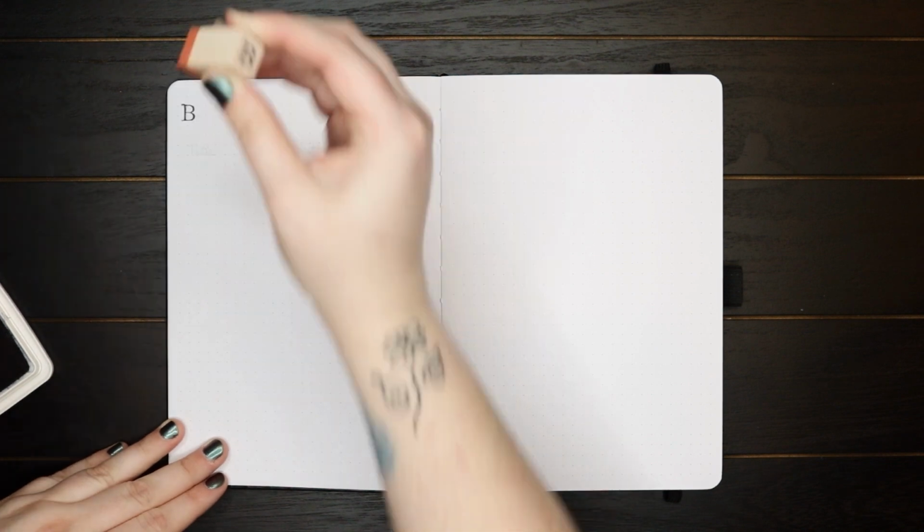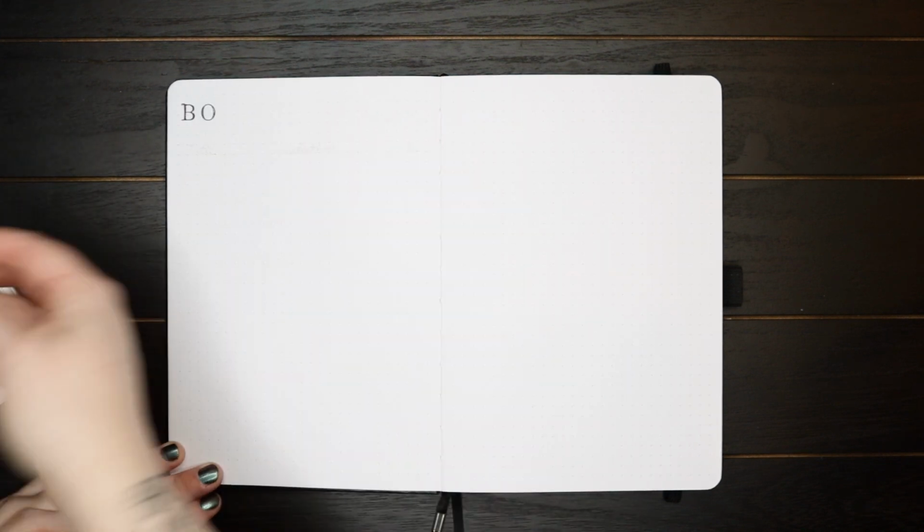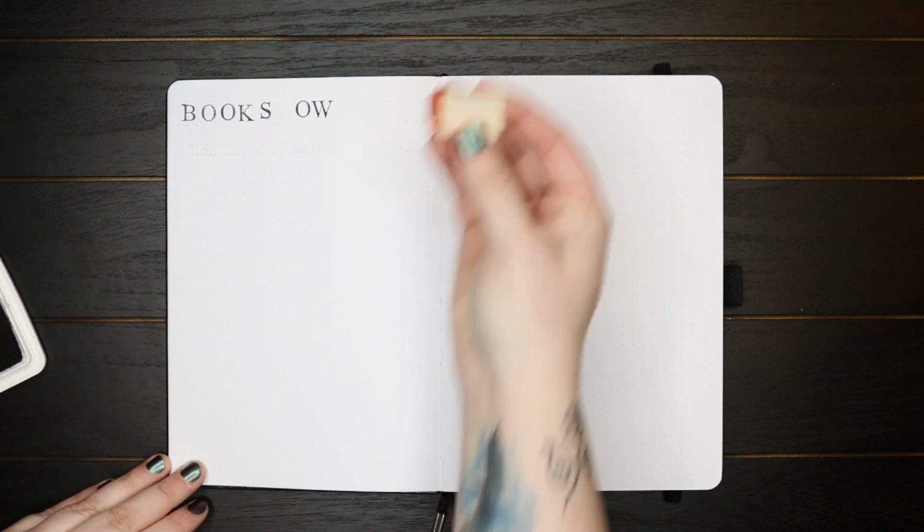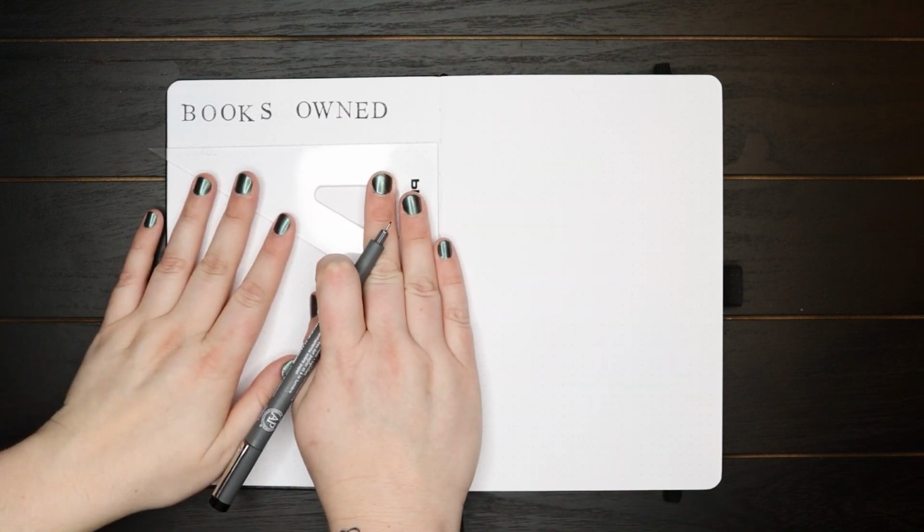Next, we have a place for me to write down the physical books that I own and have not read. I'm trying not to buy any books for myself this year, and I've challenged myself to read every book on my physical TBR by the end of the year. Will this happen? Maybe.